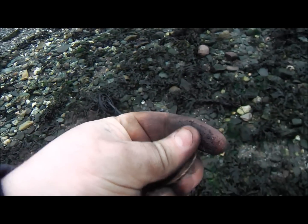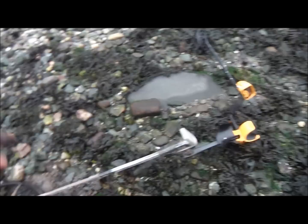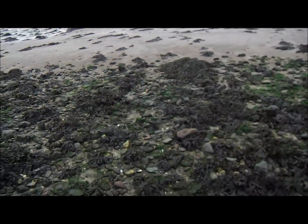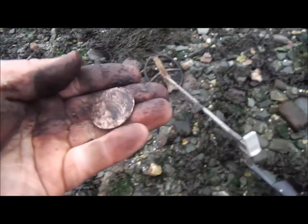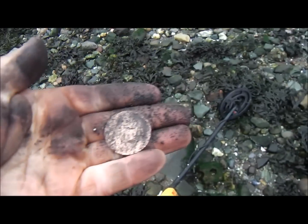Now, I've been out here with a few guys and I just don't think they understand how the beaches work. Coins are going to be trapped in here, not out here in this sand. I beg to differ, there will be coins out there, but the majority of it is going to be in here, in these rocks. And again, reigning supreme, both machines got it. I think it's another George V penny.